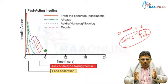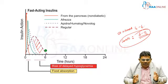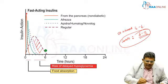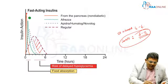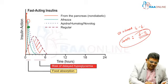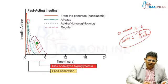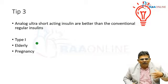What we need to know in our patients, especially type 1 diabetic patients, is that instead of these regular insulins, we have to switch over to ultra short acting insulins. We have 3 ultra short acting insulins: Aspart, Apidra or Lispro. These ultra short acting insulins closely mimic what is happening in the body, as you see over here. Even that may predispose to a slight amount of hypoglycemia, but definitely far less than what happens with the regular acting insulin.